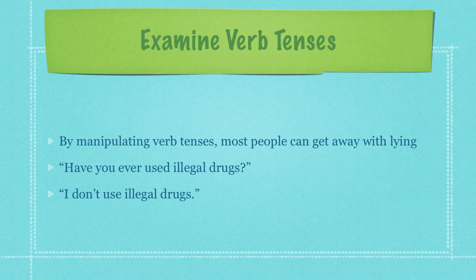Remember when I said you have to make sure a person answers the exact question asked? By manipulating verb tenses, most people can get away with lying. If you asked, have you ever used illegal drugs, and someone answers, I don't use illegal drugs, did they answer the question? No, they didn't. They simply stated that they currently are not using drugs. They may have used them in the past. They may have used them last week. It kind of depends on their definition of don't use, not the answer to your question. Police pay much attention to verb tenses. Often in a missing persons case, in fact, the interviewee that refers to the missing person in the past tense first is often a suspect.